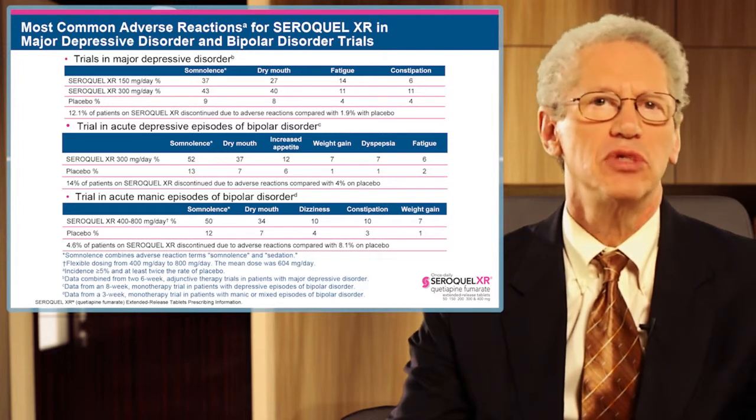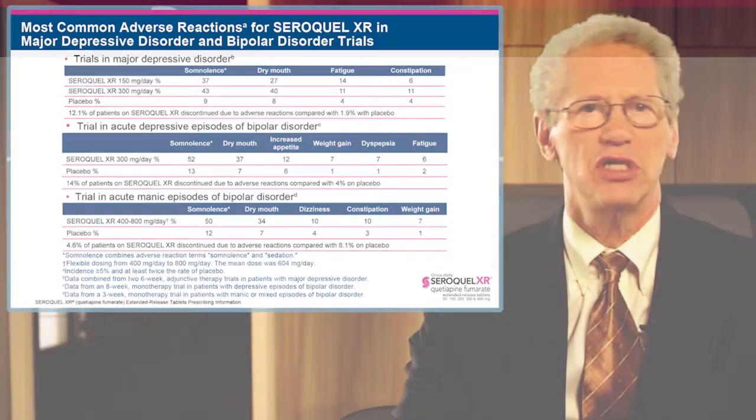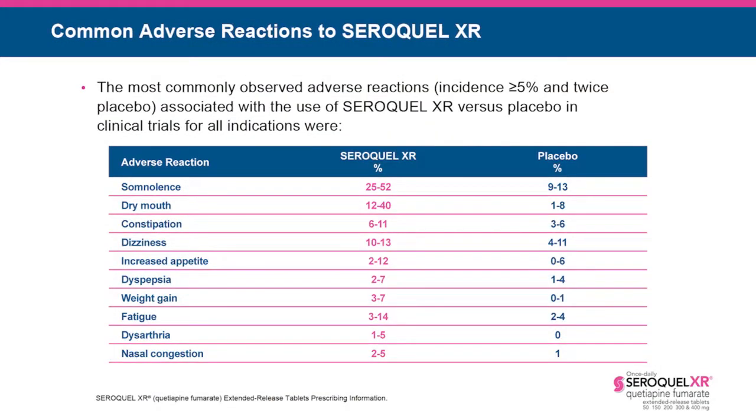We will now review some additional important safety information for Seroquel XR. The most commonly observed adverse reactions associated with the use of Seroquel XR in clinical trials across all indications were somnolence, dry mouth, constipation, dizziness, increased appetite, dyspepsia, weight gain, fatigue, dysarthria, and nasal congestion.